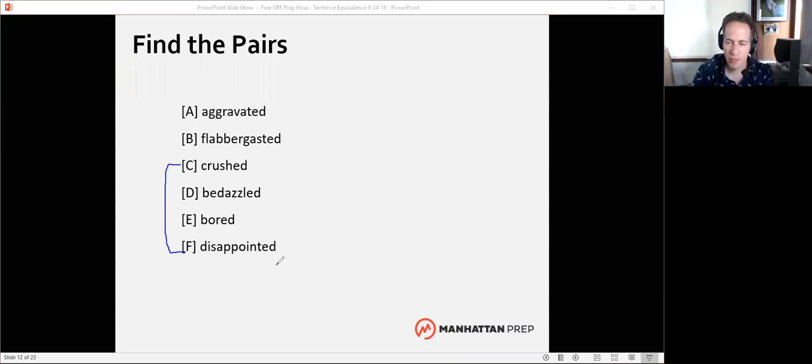We have a trick pair here. So I see some differences. I'm seeing BD and AB. So flabbergasted means what? What does flabbergasted actually mean? It's kind of a fun word. Totally surprised, right? When I'm flabbergasted, do we know if I'm flabbergasted in a good way or a bad way?